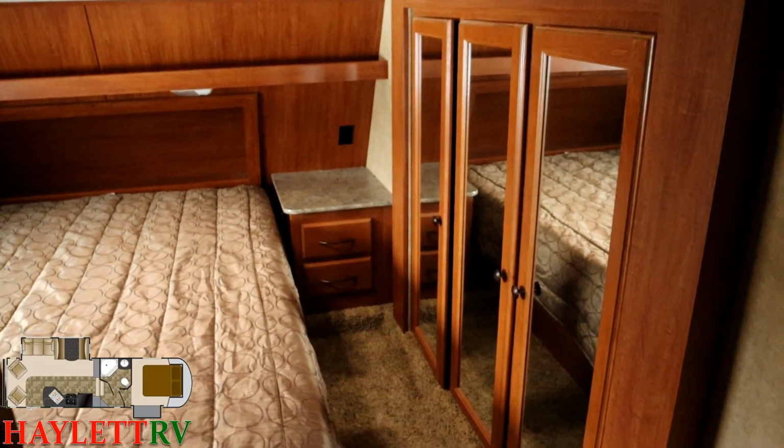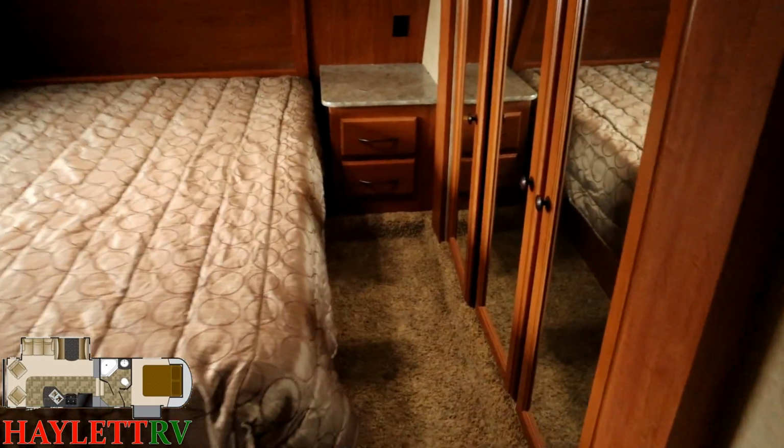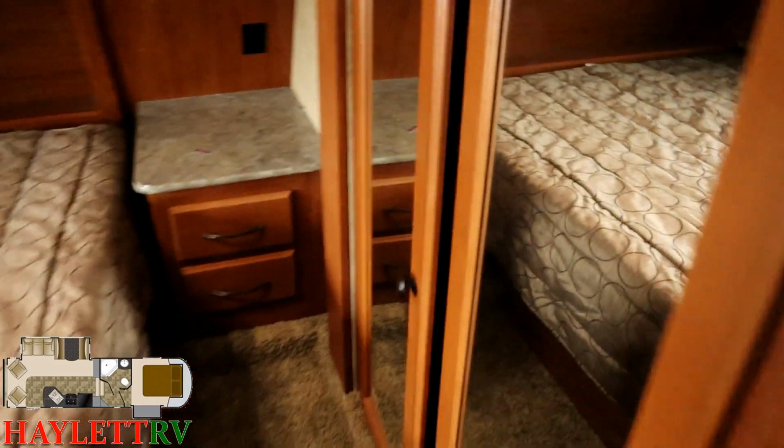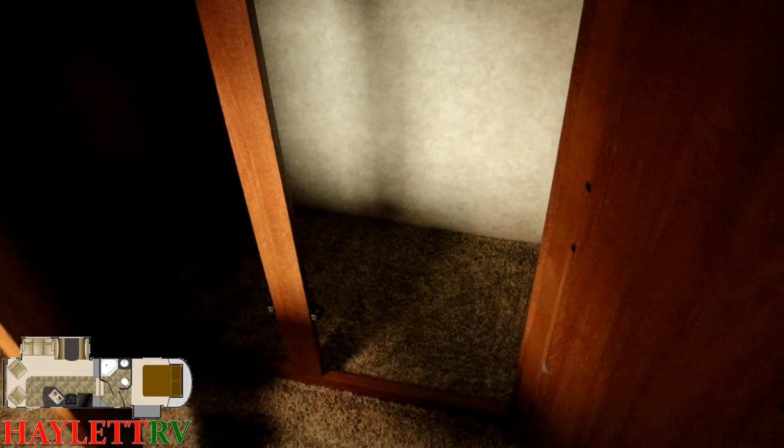Now, both bedsides still have their own side stand. This one has some double drawers, which is nice. And then as we come over here, you can see you've got plenty of dresser space there. And then this is a dual hanging closet. So you've got plenty of hanging space, plenty of dresser space. You could probably throw some more things on the floor of this slide down there.